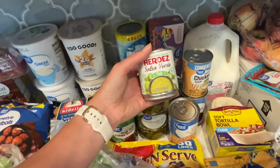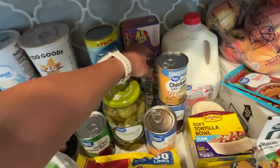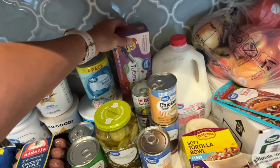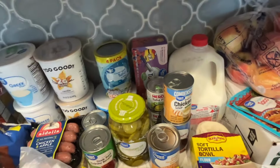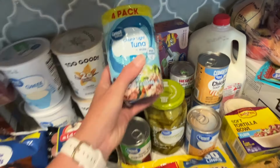I got 2 of these little salsa verdes. They're mild. They're like small little cans. I get these all the time, these yogurt tubes. We freeze them and my kids have them. They call it dessert. So a little yogurt dessert frozen is good.